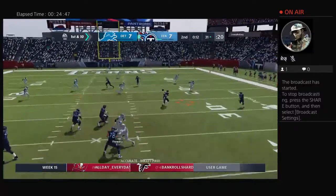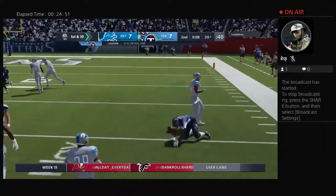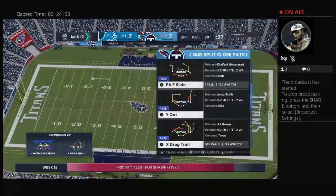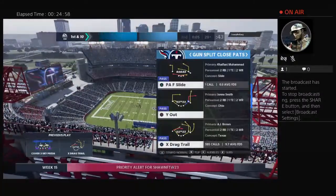Operating from the gun. Eason. It's complete to Brown, right side. And they'll get this one down to about the 20-yard line. And they'll burn the timeout with 5 seconds left.